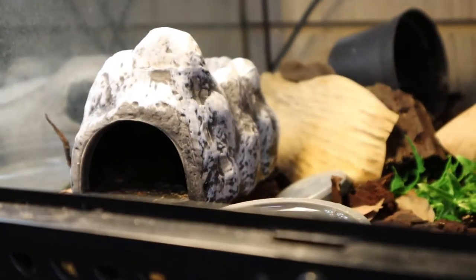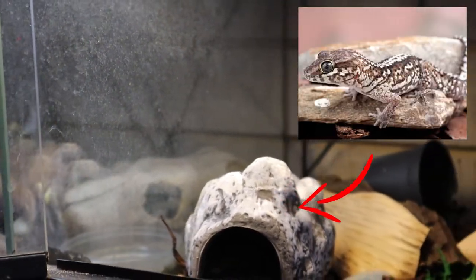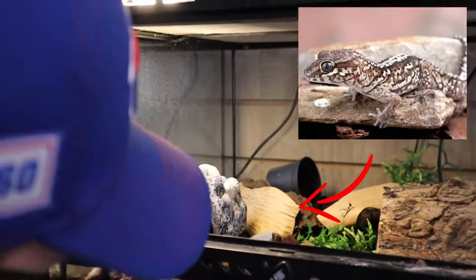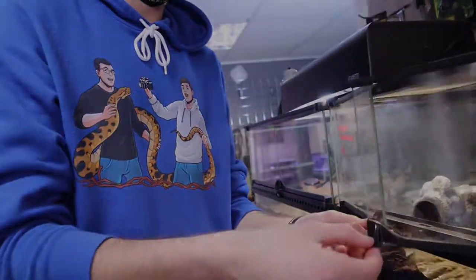It's in the Exo Terra humid hide. This is one that you can put water on the top of and it'll actually create a humid hide. We don't wanna disturb it too much, so we'll leave it in there, because apparently it's a bit quick. They're a beautiful species nonetheless.